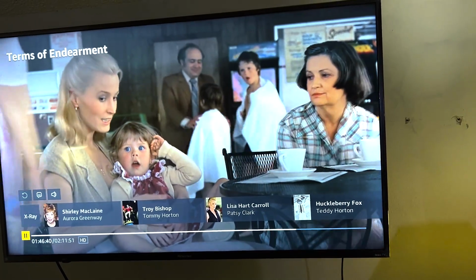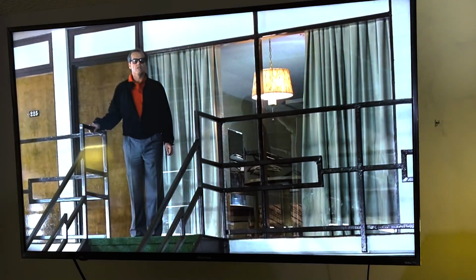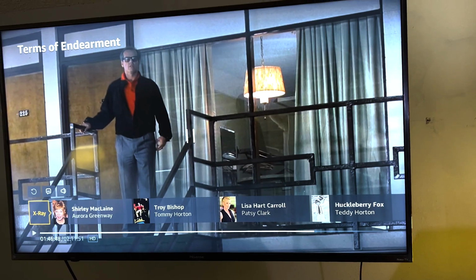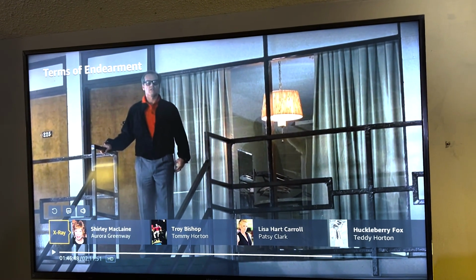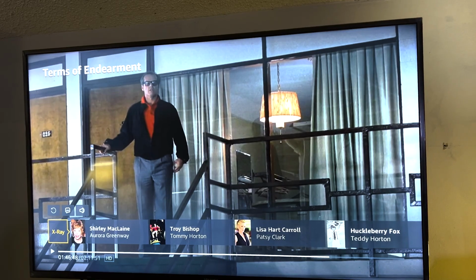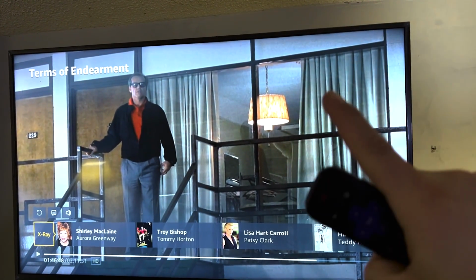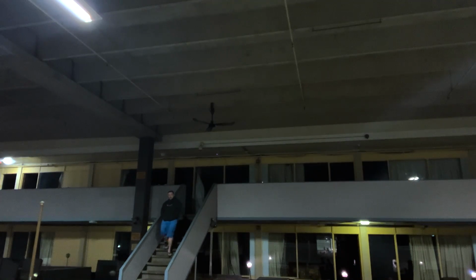Hi, Granny. Laura? We don't have that light. That's interesting. In fact, I have no idea how that's being powered unless it's like an arm type thing, because there's no electrical on the ceiling at all. Here's that scene with, what's his butt? Jack Nicholson.